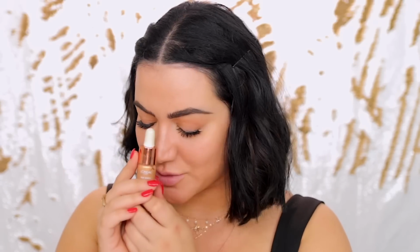So my shade in the True Match collection is the W6, which is more on the golden undertone, as you can see. But here again, I'm going to add a little twist, and it's again going to be something from the Lumi collection. These are the Lumi Glow Amour. So these are like the love drops, and I absolutely love this product.